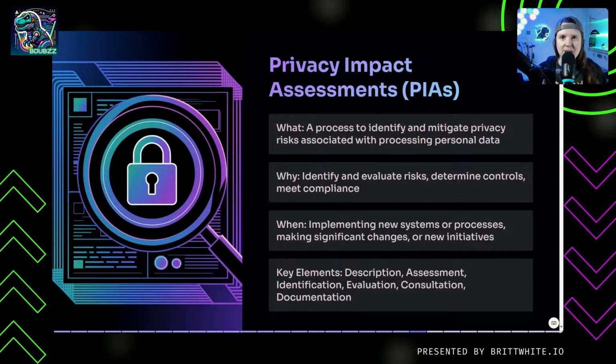The key elements of a PIA typically include a detailed description of the proposed data processing activities and their purpose, assessment of the necessity and proportionality of the data processing, identification of privacy risks to the individuals, evaluation of existing or planned security measures and controls, consultation with stakeholders and subject matter experts, and then the documentation of your findings and your recommendations.